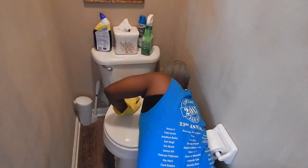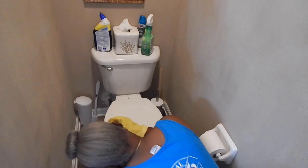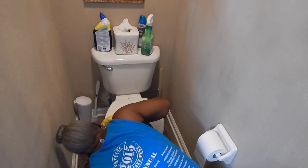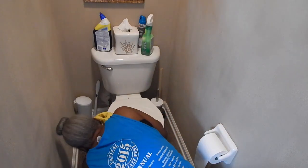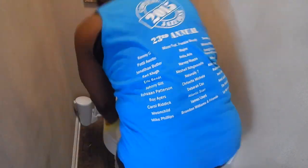So here I'm just spraying around the bottom of the toilet. I'm making sure I get down and around in all the crevices and everywhere around that toilet I can reach. I'm going to make sure I sanitize it and give it a good cleaning.